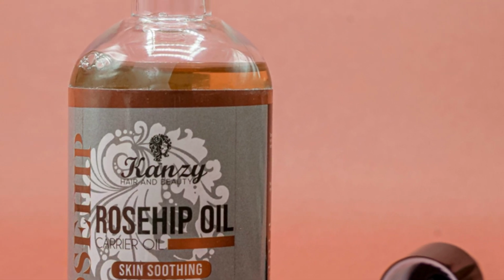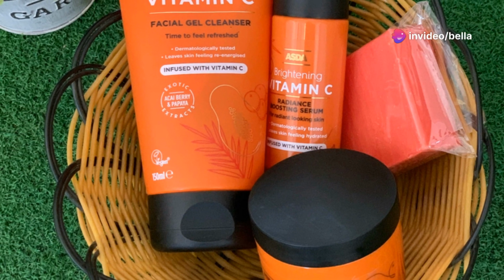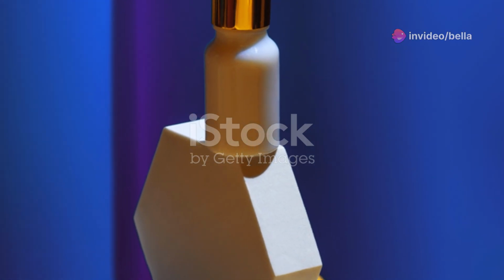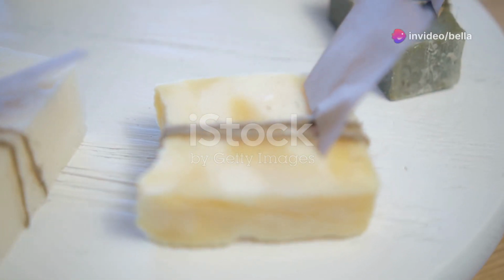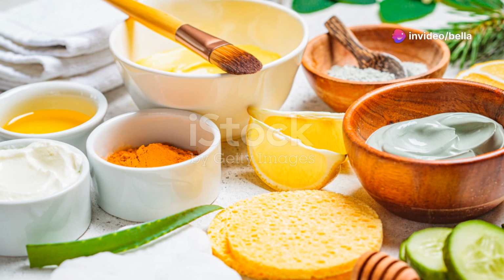But wait, there's more. Rosehip oil is also a fantastic source of vitamin C, another powerful antioxidant that brightens the skin, fades hyperpigmentation, and protects against environmental damage. Hyperpigmentation, those pesky dark spots and acne scars that we all know and loathe, can be significantly improved with regular use of rosehip oil. And here's a bonus. Rosehip oil is also incredibly hydrating and nourishing without clogging pores. It's lightweight and absorbs quickly into the skin, making it an excellent choice for all skin types, even those with oily or acne-prone skin.